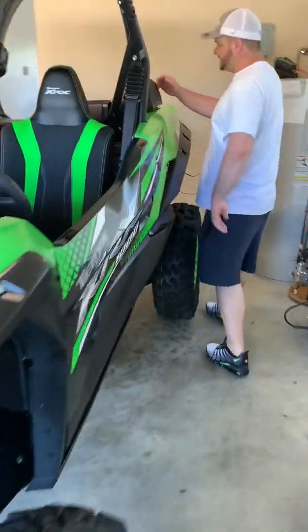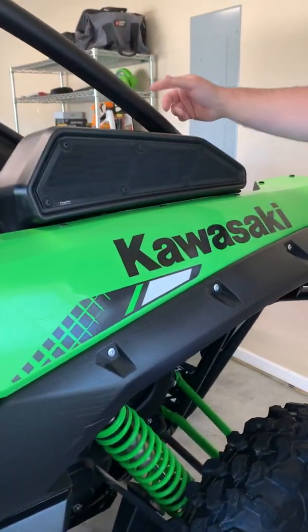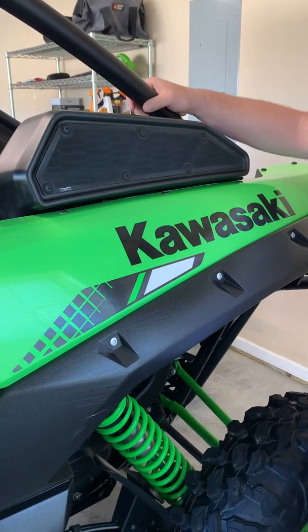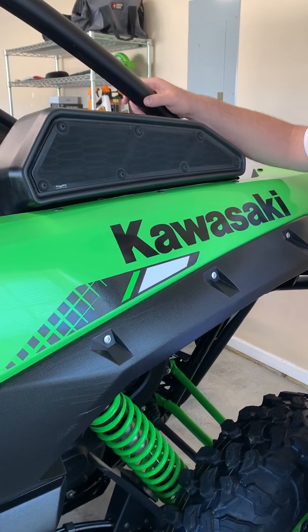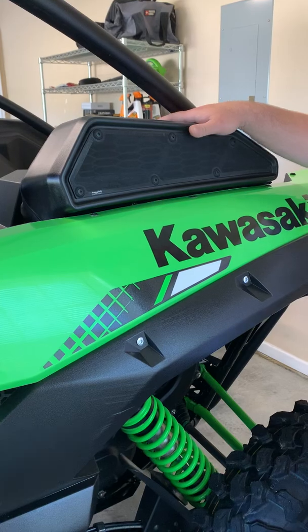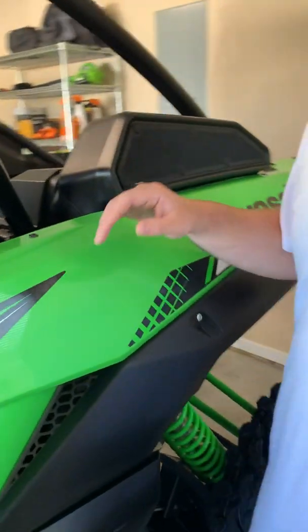I like how the intakes for the clutch and the motor are up high up here, both sides. And I like how this thing, if you're a do-it-yourselfer and if you're not a do-it-yourselfer such as I am, you can still work on this. Everything's very accessible, very easy for somebody like me that just isn't good at that stuff.